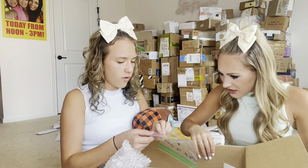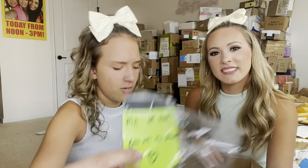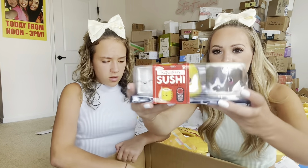Okay, so it's a magnet photo of her, and she put a pic of me, it's okay to show. So that's what she looks like. She wrote on the back that it was okay to show. That's so sweet. Oh my gosh, wait, this is so cool. It's like sushi that has different textures. Wait, I need to open this right now. Kalli, wait, look at this.